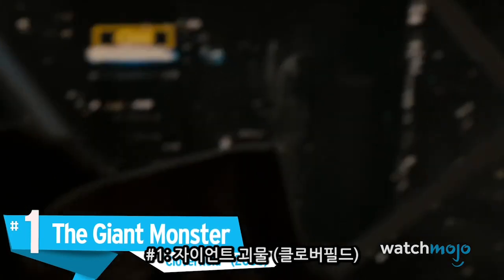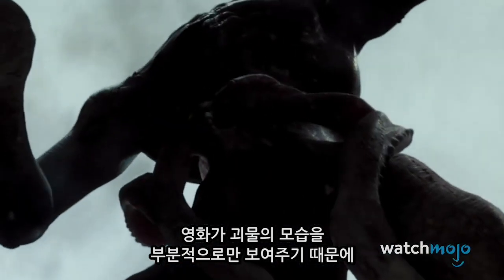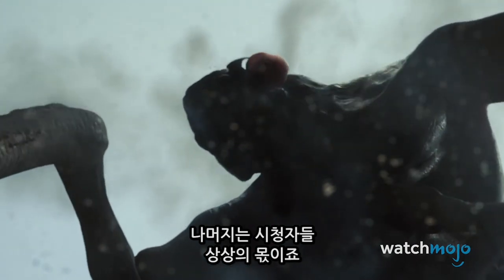Number 1. The giant monster, Cloverfield. What is that? Never seeing the full scope of a monster makes it somehow even more terrifying. Given that we only catch the most sparing of looks at this massive beast at any given moment, it lands in that perfect middle ground to inspire the viewer's minds to fill in the blanks with even more ungodly terror.